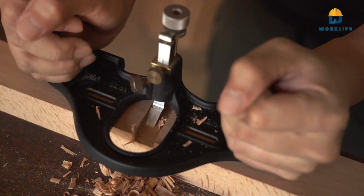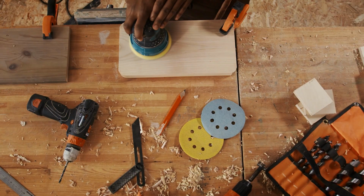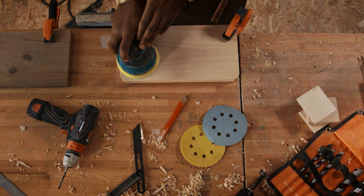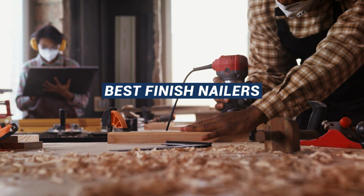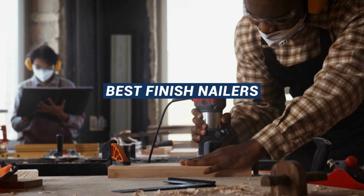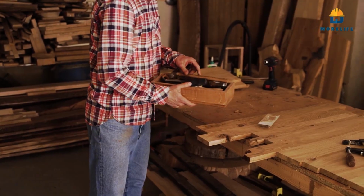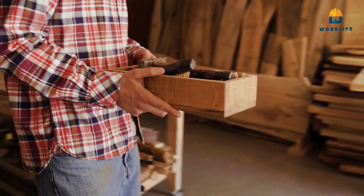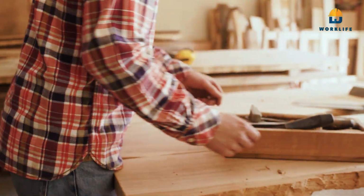Welcome to our guide on the 7 best finish nailers for smooth and accurate finishing. Whether you're tackling baseboards, crown moldings, or intricate furniture projects, having the right finish nailer is crucial for achieving precision and durability. In this video, we'll showcase top-notch finish nailers that combine reliability, innovative features, and user-friendly designs. From cordless convenience to pneumatic powerhouses, there's a perfect tool for every project and budget. Stick around to find the ideal finish nailer to elevate your woodworking game. Let's get started.